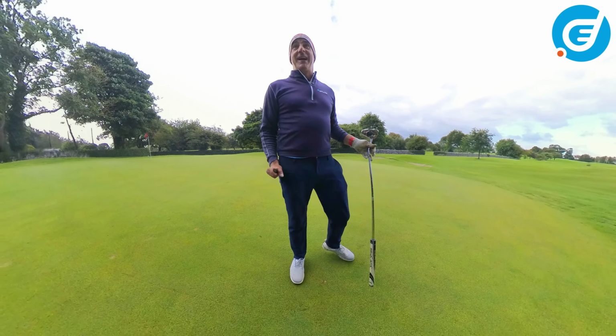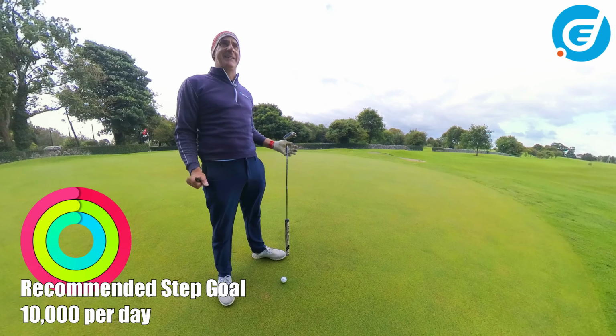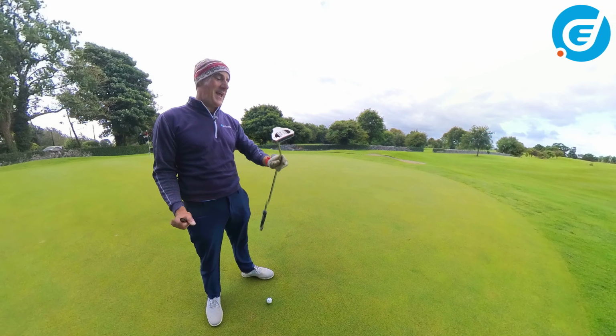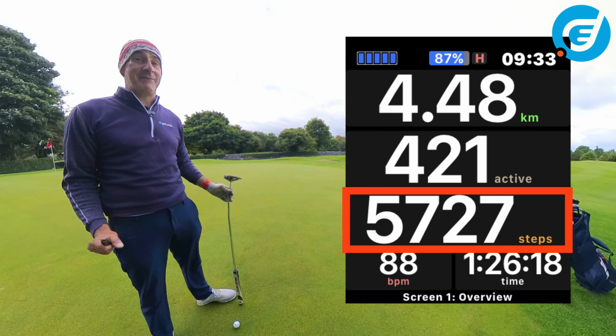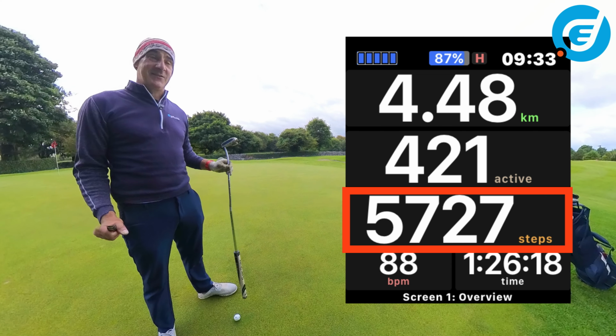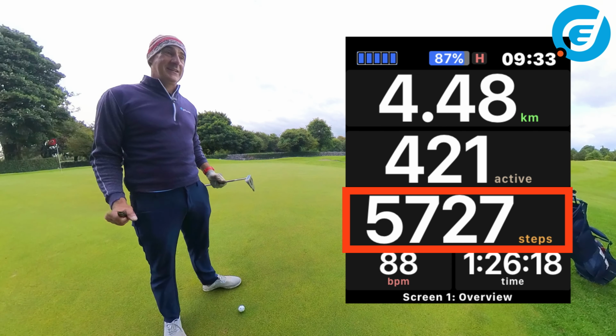And I looked up yesterday and the recommended steps for a healthy person every day is 10,000. So a lot of people set their step goal to 10,000 steps a day. And after 9 holes, I just took a screenshot, we are at 5,727 steps. So just 9 holes of golf so far is basically half your steps goal per day. So it's got to be good.